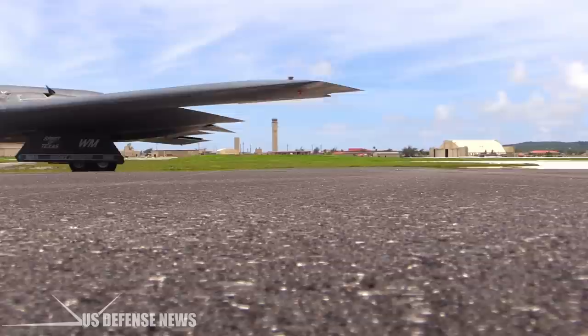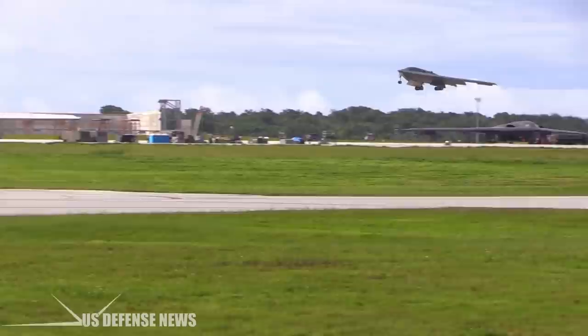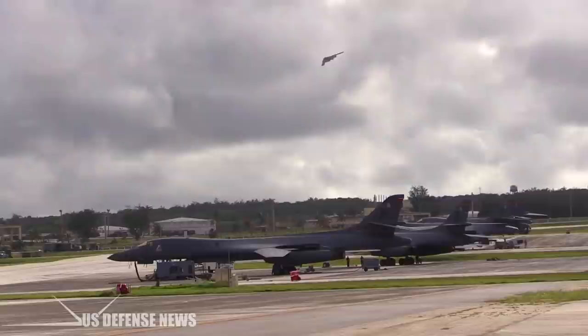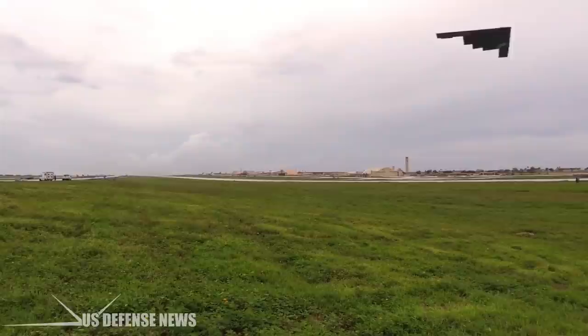Each of the current 20 B-2s in service is named after a state. Here, the Spirit of New York can be seen at the British Royal International Air Tattoo in July of 2012. The B-2 is a flying wing aircraft, so it has no fuselage or tail. This means it has low drag, high structural efficiency, and generates more lift than other fixed-wing aircraft. The B-2's max speed is Mach 0.95, or 630 miles per hour.